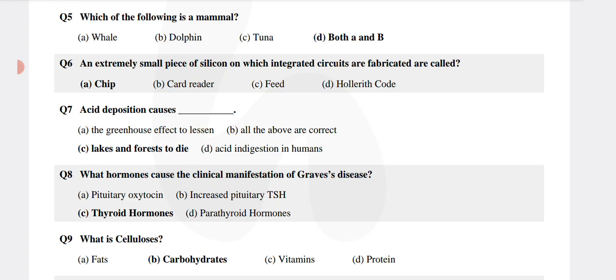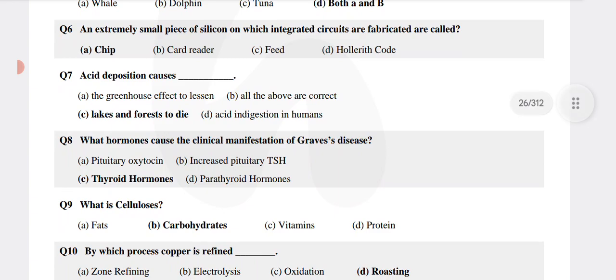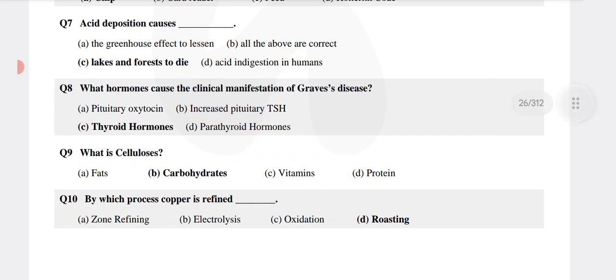The next is acid deposition causes lakes and forests to die. What hormones cause the clinical manifestation of Graves' disease?